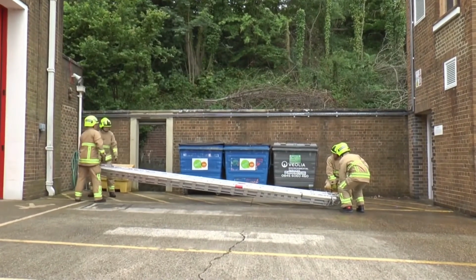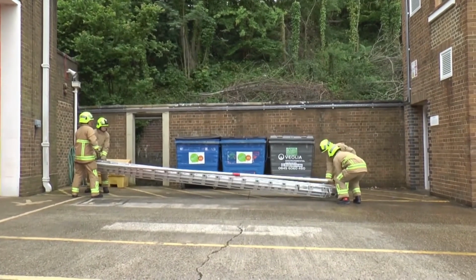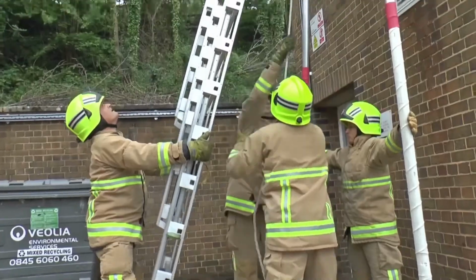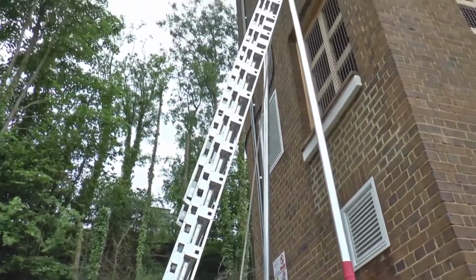Firefighters have to practice doing their job like you practice your work at school. The firefighters all help each other put the ladder up. And look how high the ladder goes.